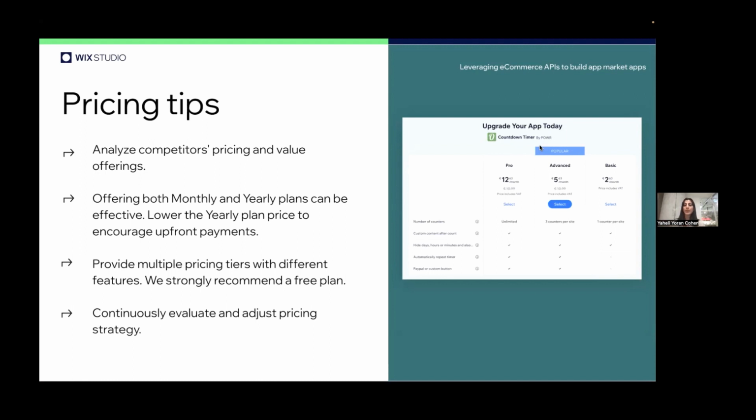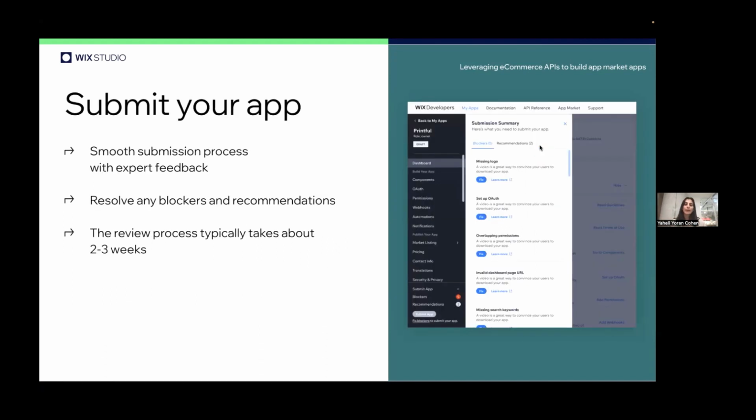And of course, remember to continuously evaluate and adjust your pricing strategy as needed. This proactive approach can lead to better alignment with the market standards and user preferences. So our submission process is very smooth and efficient. With our automatic tools, you can get your app published very quickly.